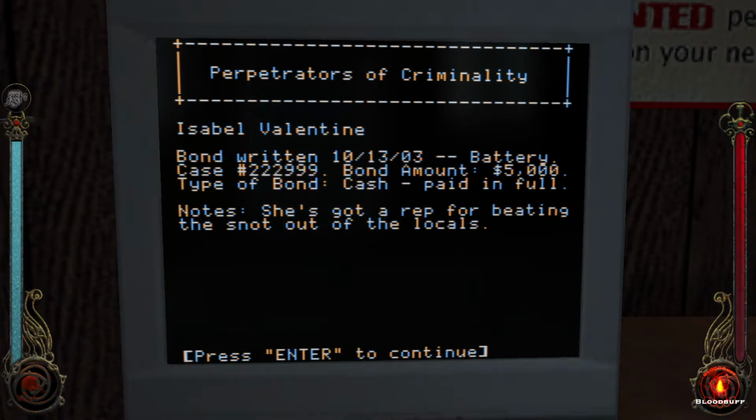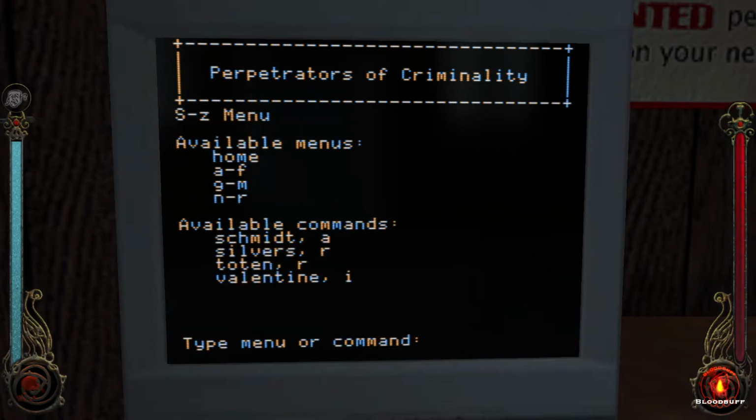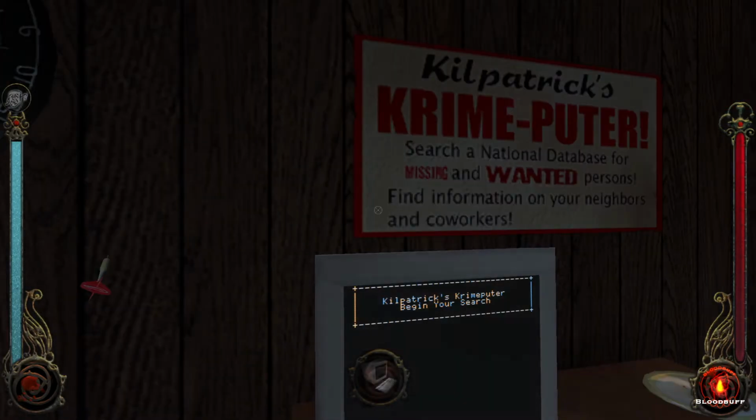And then finally, Isabel Valentine. Battery case, 5K in cash. She's got a rep for beating the snot out of the locals. And I think that was all of them.